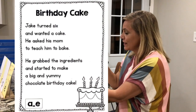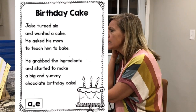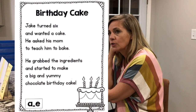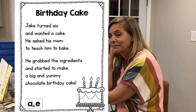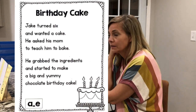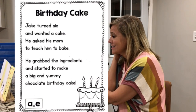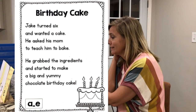Okay, so now let's look at this poem. Can you see a word that has a long A in it? Let's take a minute to write them down. You should have written down the words cake, Jake, bake, make. I think that's it.